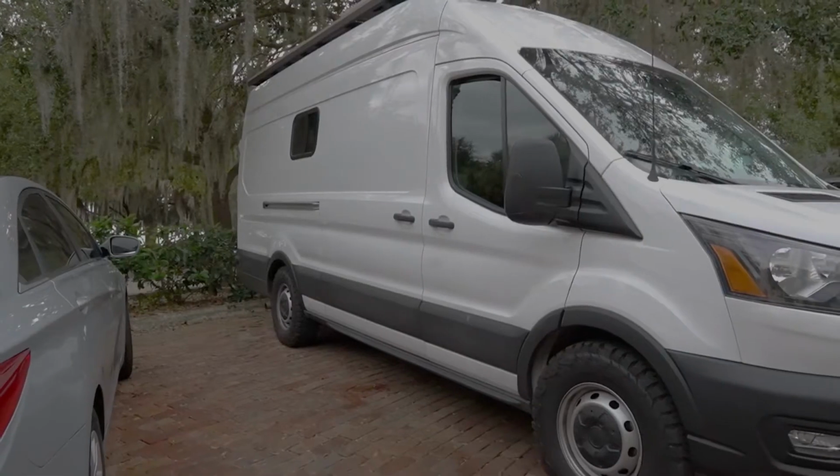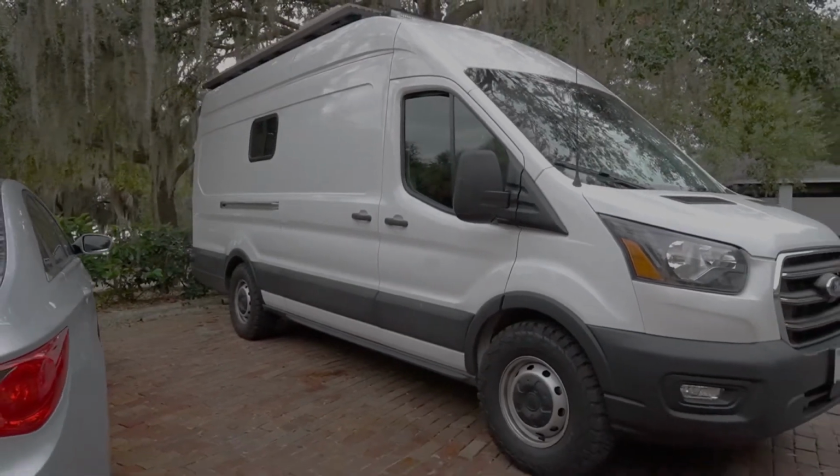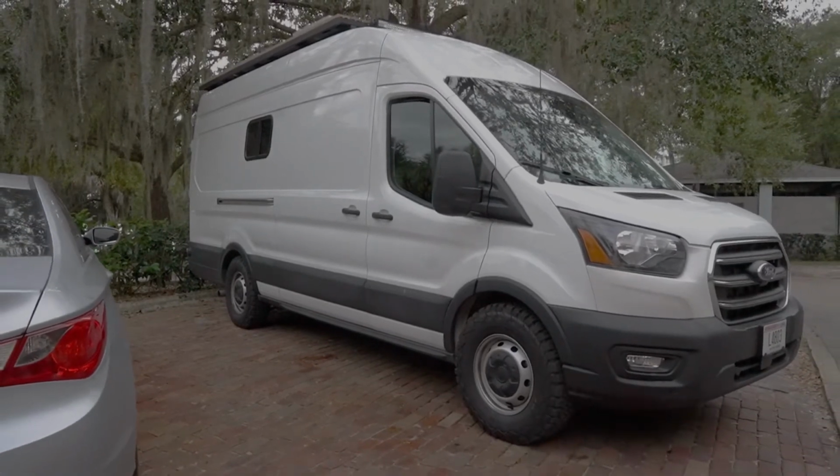This van just has the base 3.5 liter engine, and it is paired with the new Ford 10-speed transmission, and I feel like the combo of those two definitely was a great upgrade from the 6-speed that they had in before. It really does a whole lot better on the highway at high speeds.